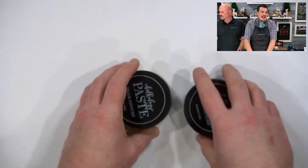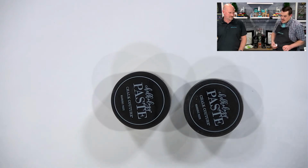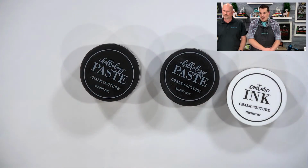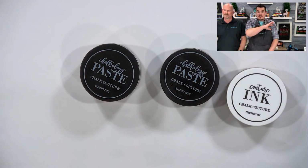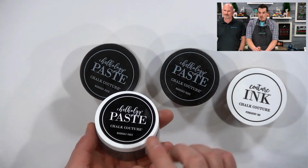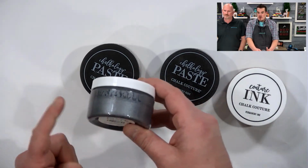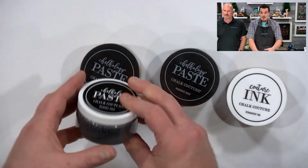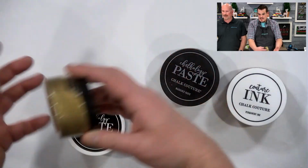Now, here's where they kind of threw a kink, in my opinion. I've always told people that you know what you're working with based on the color of your lid. Black is paste, white is ink. But because this 4 ounces is out and it kind of threw a loop for people, they now are doing white lids with a black sticker that says Chalkology paste. So this way it's letting you know that this is 3 ounces in a 4-ounce container. I keep my lid for my old one, but that's basically why.